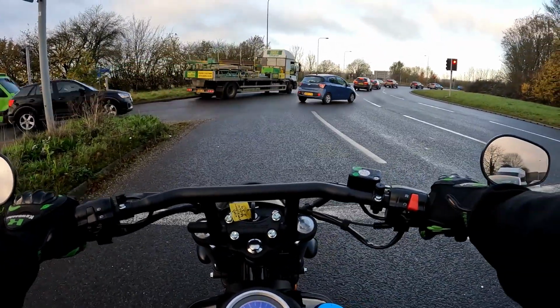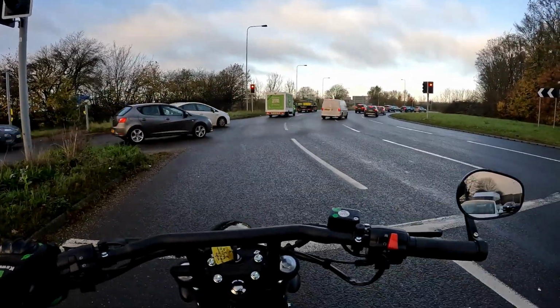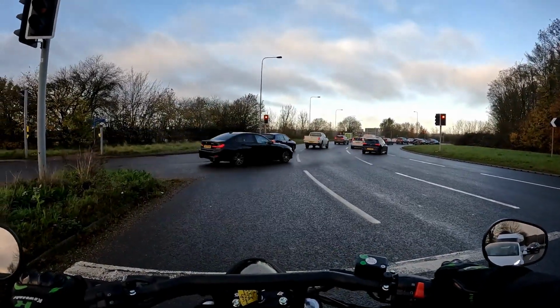Now, the original Renegades had mirrors here and here. These now have bar end mirrors. Something a little bit quirky, so they put a little rubber bung in there, which looks rather good.